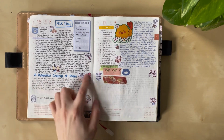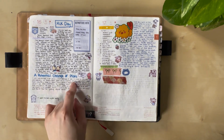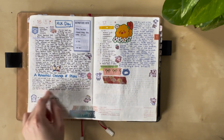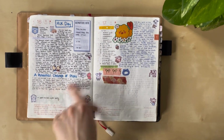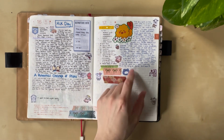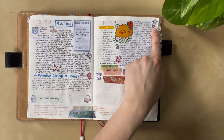This is when I was just like very frustrated with work, and so I was just ranting about work and how pissed I am, basically, and how I want to leave. Spoiler alert, I did not leave. But yeah, the next day I didn't do much journaling. I think this was just a regular day of working. It looks like I was a little bit pissed at work.